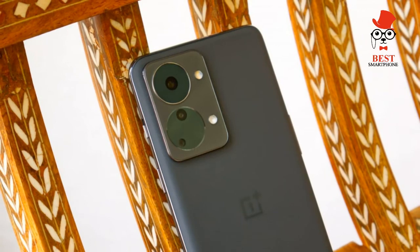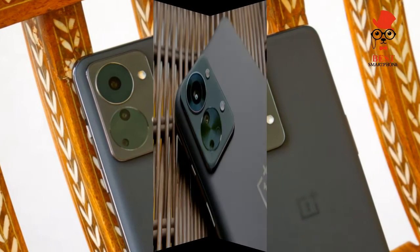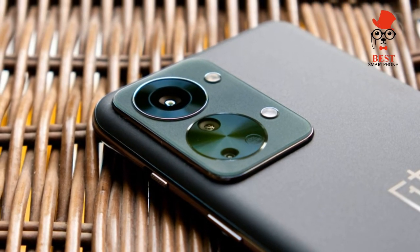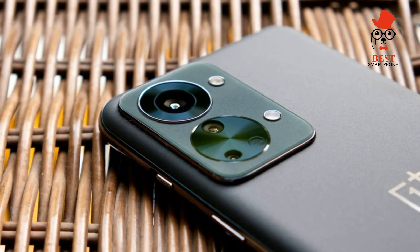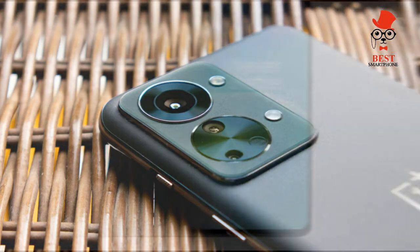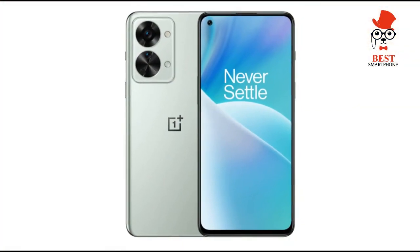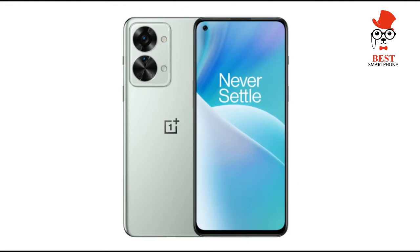For the improvements, OnePlus has dropped the Nord 2T's base price, while updating the chipset and increasing the charging speed, as the 2T looks to distinguish itself from even its strongest competition like the Samsung Galaxy A53, iPhone SE 2022, and the upcoming Google Pixel 6a.